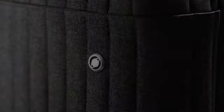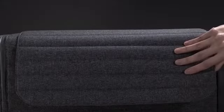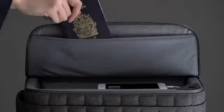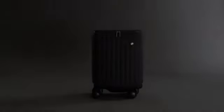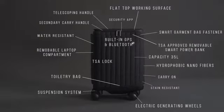At Rollogo, we are inspired by the unification of intelligence and simplicity. We are proud to pioneer new solutions and integrate them with a dynamic, modern touch that every traveler deserves. Introducing the Escape S, the world's first premium smart luggage with power-generating wheels.